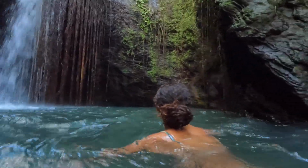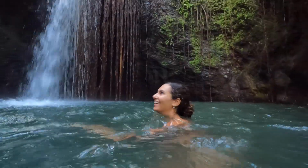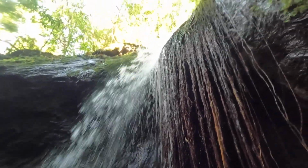I can even go around the corner. Yeah, this one's easily the best since you can just stand right here, right next to it. So that's the best waterfall that we've seen around the El Nido, Taytay area.